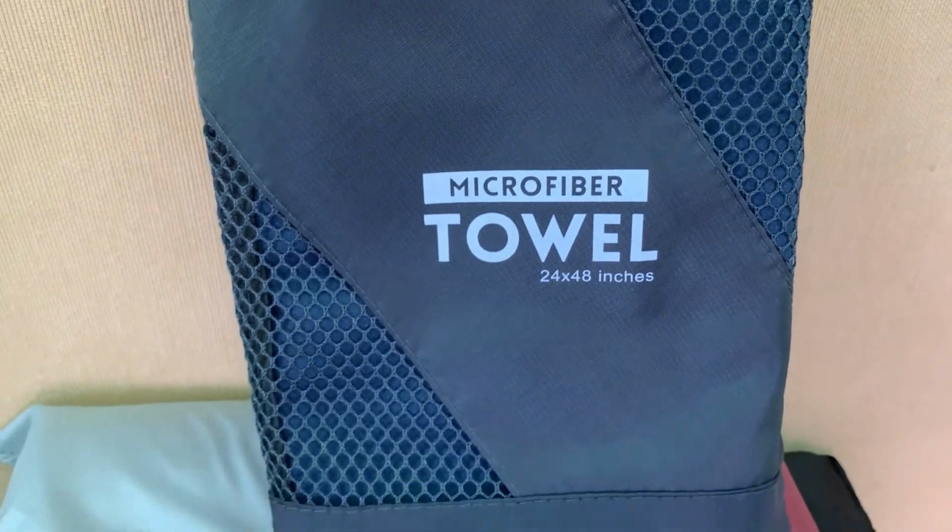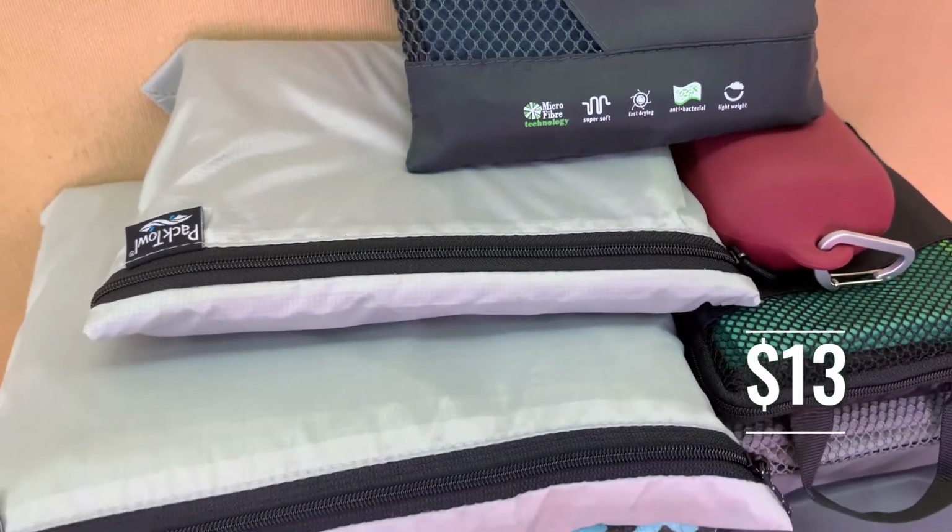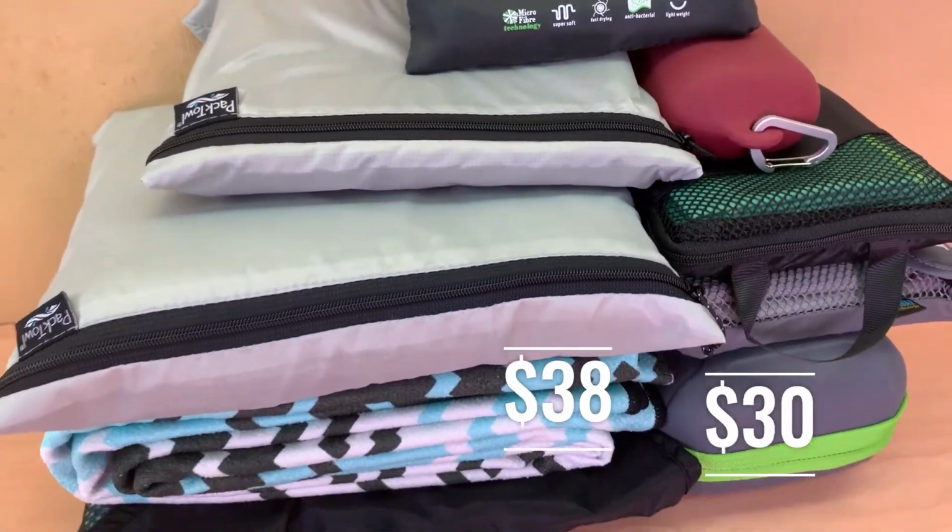Last but not least, always pick a towel that's within your budget. Some of the towels I bought cost close to $40 and some can cost just $10.